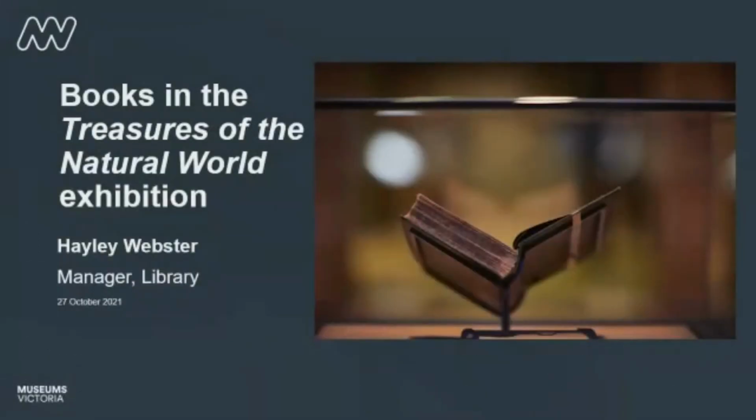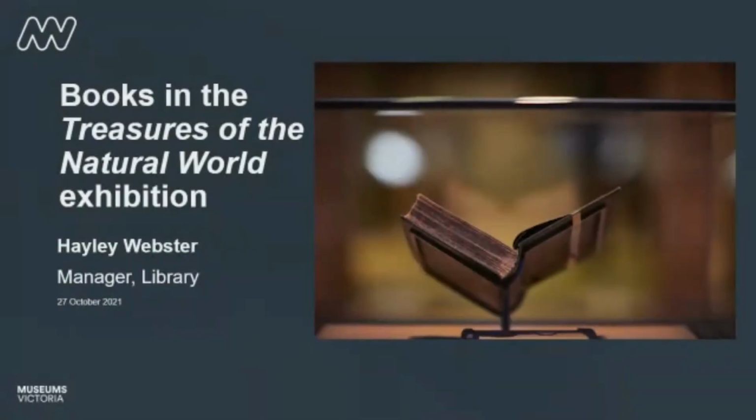Our next speaker tonight, Hayley Webster, is the manager of the museum's library, which includes a rare book collection specialising in natural history. Hayley is the Victorian representative for ALIA Rare Books and Special Collections and the editor of the Bibliographical Society of Australia and New Zealand's newsletter, Broadsheet. And this evening, she will share her insights into the rare books on display in Treasures of the Natural World.